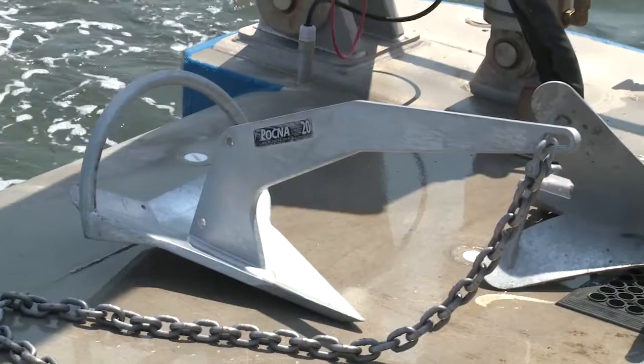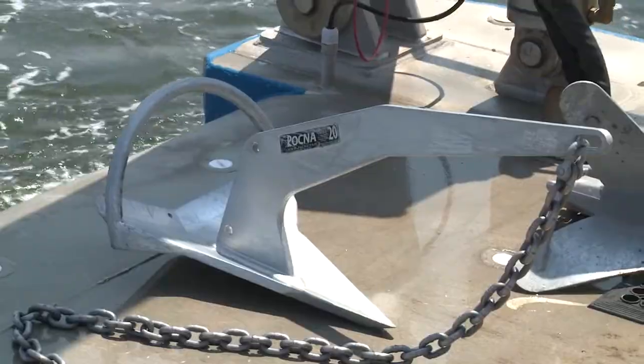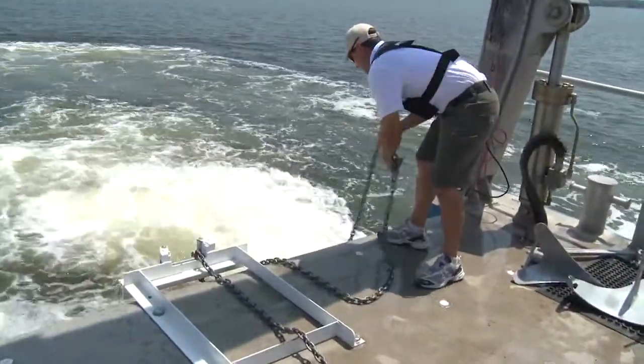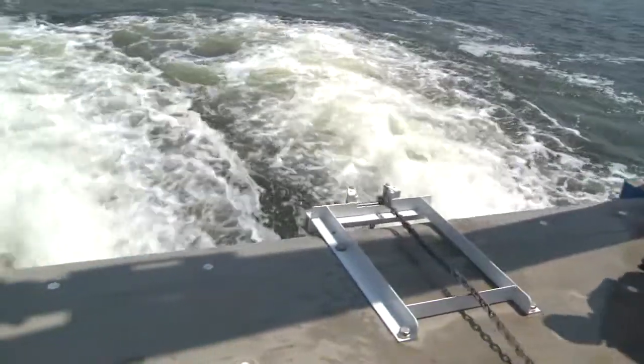It's going to be interesting over the course of 6 throws what's going to happen with each anchor. Our next anchor is a 20-kilogram Rocna, roughly 44 pounds. This is an anchor that comes to us from New Zealand. It is a fixed shank scoop style anchor, similar to several of the other ones, and it uses a hoop for stability. So if the anchor inverts, the hoop should roll it back upright.